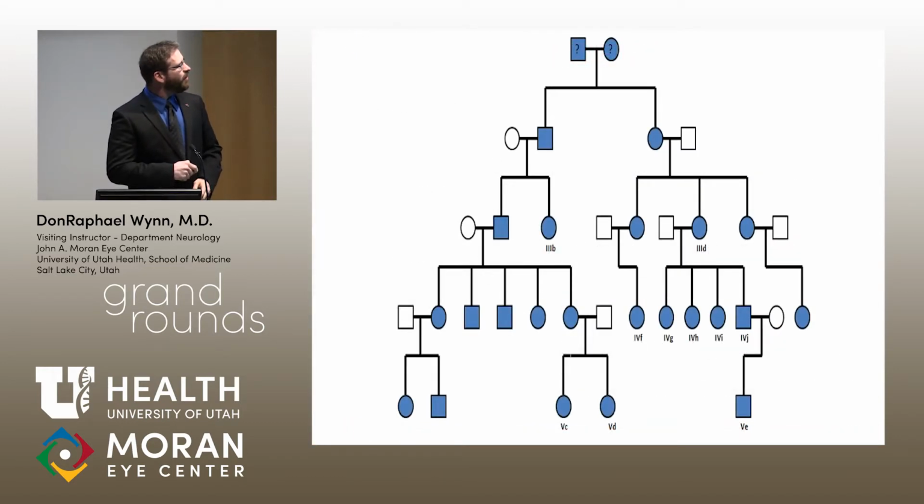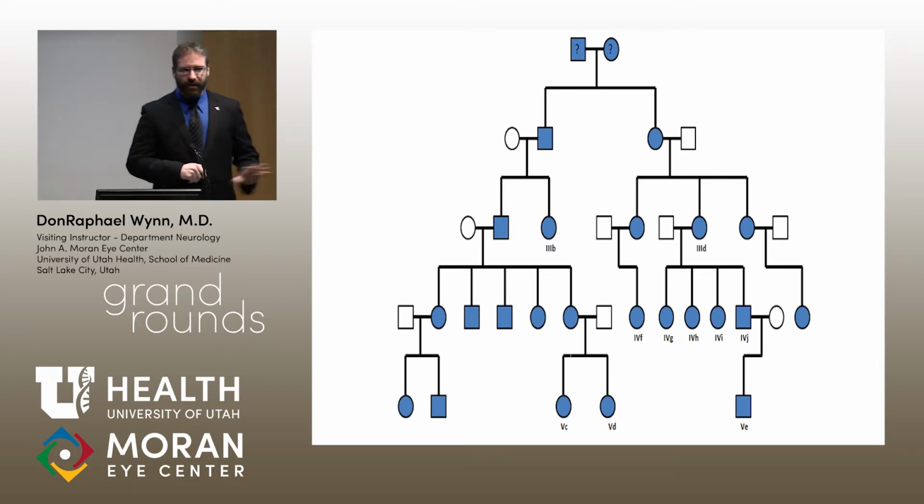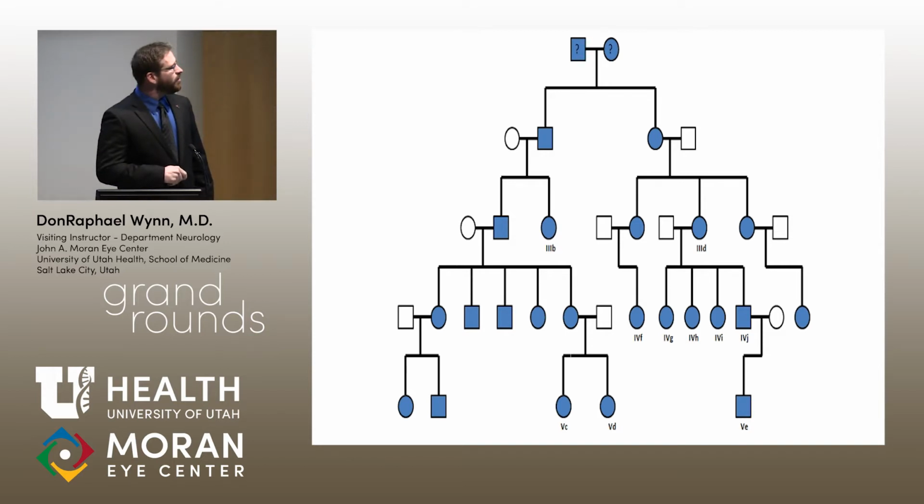So this is a family tree, and I've really only included the pairs of people that were affected. The whole family tree is much larger than this. But these are the affected individuals, the ones shaded in blue, and the ones that have numbers here in the third, fourth, and fifth generation are the ones that we were able to include in our case series. So we had 2 from the third generation, we had 5 over here, and then we had a couple down here in the fifth generation.